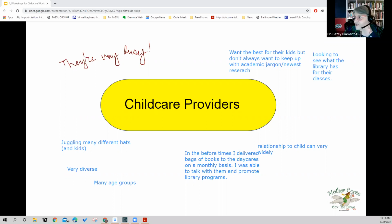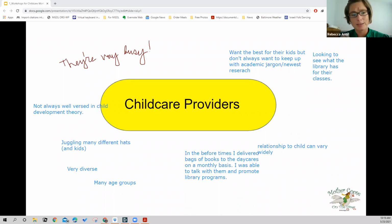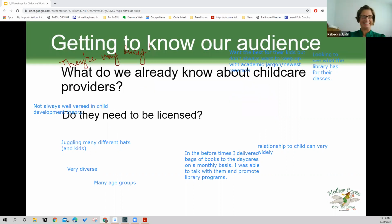Their relationships with the children they serve can vary widely, and they may be looking to see what the library has for their classes. Some of them are savvy and know that the library can be a great place for them, and some have no idea that the library is a resource that they can use. They're also not always well-versed in child development theory, which is where we come in.